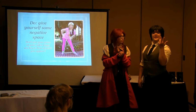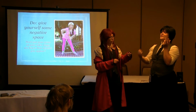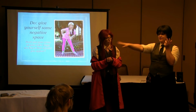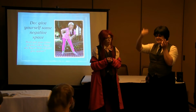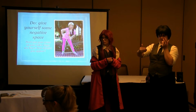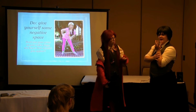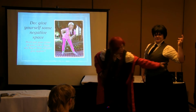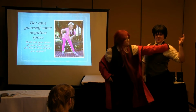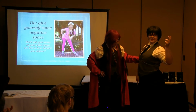Now take a look at this. If I were to do a pose like this, this is fun, but no gap. Now think about this. You can all see things in 3D. A camera lens can't. It is a single 2D frame, like this. So what does that look like from here? It looks like you don't have arms. Open it up. Now you've got gap, negative space. I'm opening up my body. You can see more of my cosplay. I'm making a more dynamic photo.